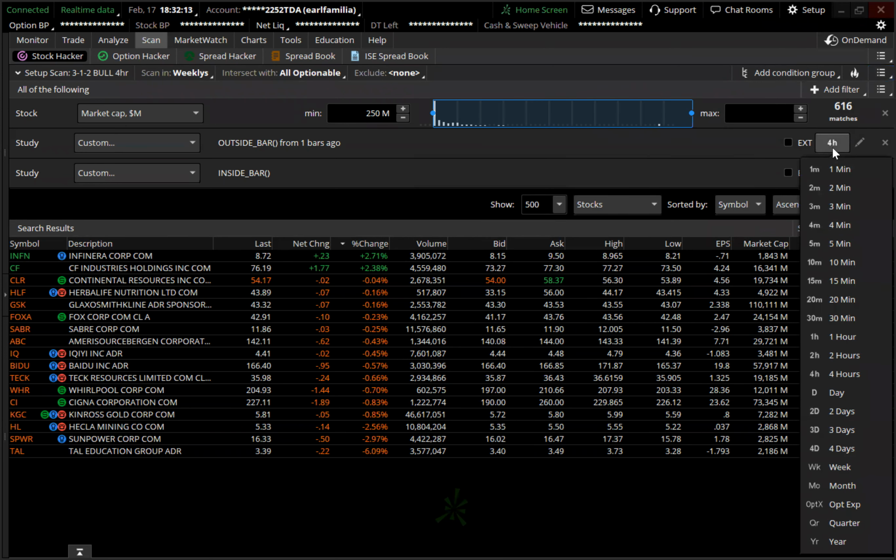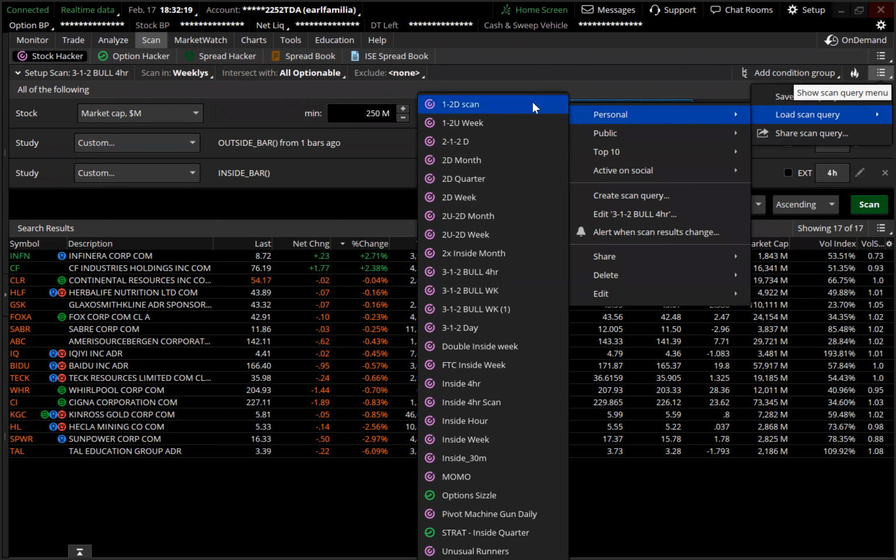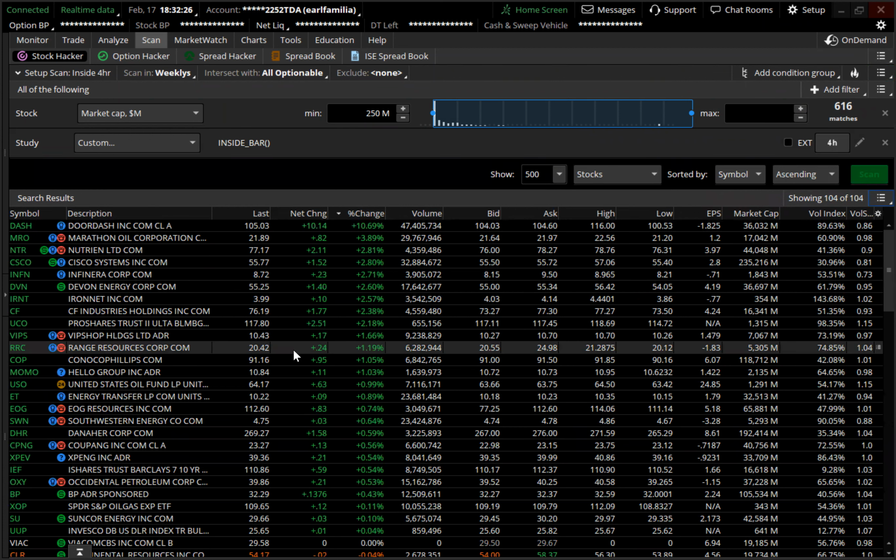Definitely, but I'm going to change this to inside. Oh, I'm tripping. Let me do this. Yeah, okay. I put in the wrong scanner. I'm tripping. All right. Let's go.